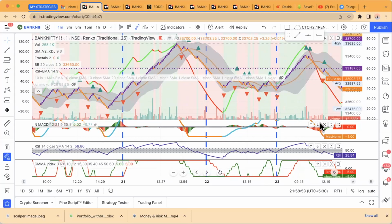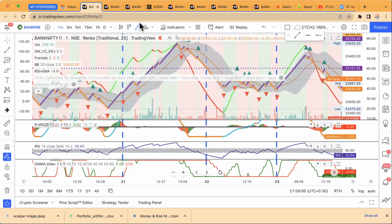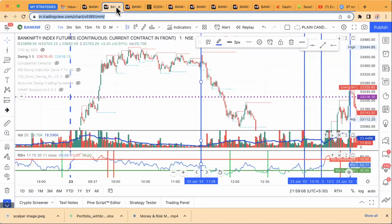Pullbacks are very important. You must have pullbacks so that the trend continuity is confirmed, right? Yeah. Thank you so much, sir. So, if there is no question on this, then I will go to the second one.